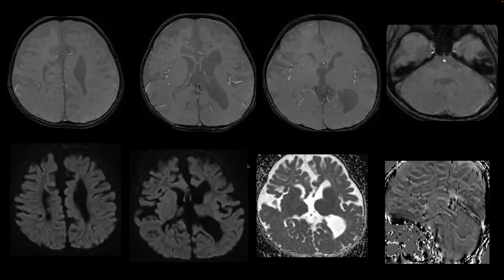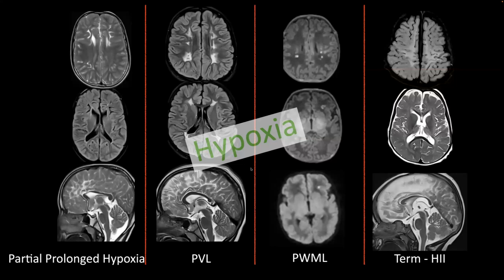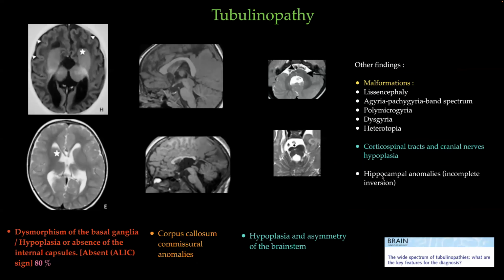So based on these imaging findings, I think it was commented to be sequelae of hypoxia. Is that right, Dr. Rashmi? Oh, yes, that's right. They had commented this is a sequel of HIE. However, these are the various patterns of HIE. Again, it doesn't fit into any of them. Based on the images, there is no history of HIE at all. So based on the images, the closest match was a tubulinopathy given the central changes, which can also have corpus callosum abnormalities and brainstem abnormalities. So at least that is what we are thinking in terms of imaging, and it's an open case.